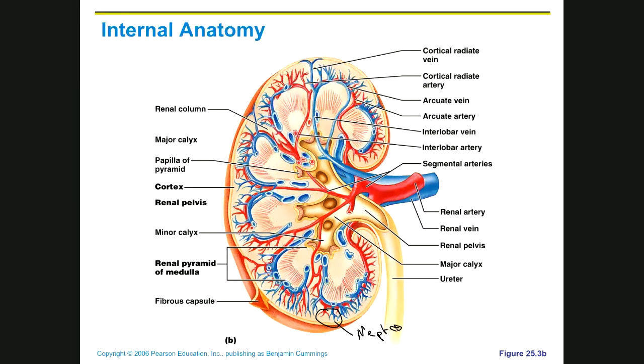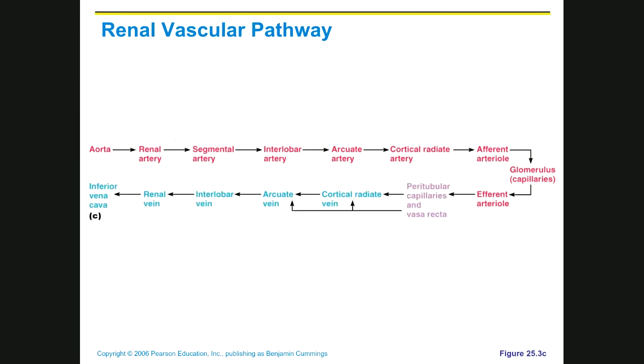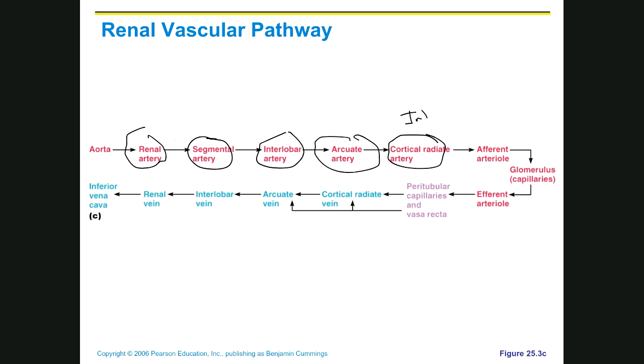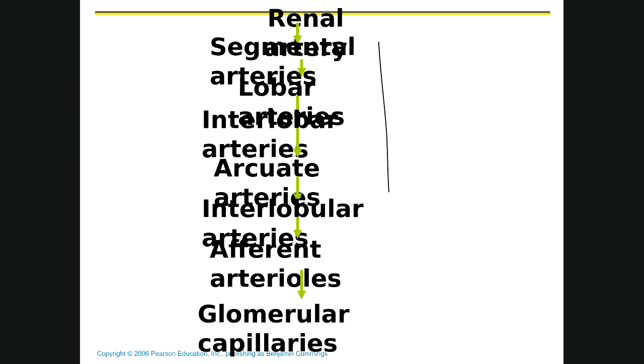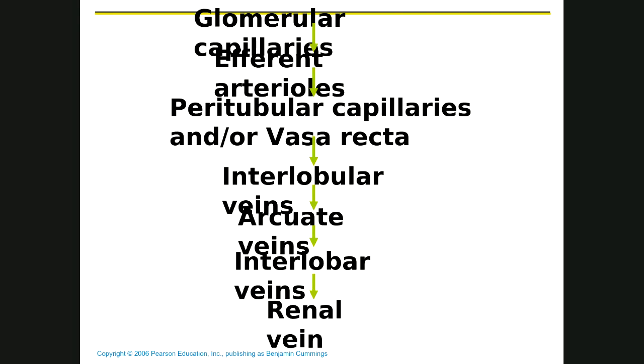So if we look again at the flow of blood, remember we said it goes from renal to segmental to interlobar to arcuate to cortical radial or interlobular. But then look where it goes. It goes to the afferent arteriole, the glomerular capillaries, the efferent arteriole, and then the peritubular capillaries and vasa recta. Remember, all of that's microscopic. That's our nephron. And then from there, it goes into the cortical radial or interlobular vein, arcuate, interlobar, renal, back out. And again, this doesn't look very good, but you can see this on the PowerPoint, and it has it step by step.